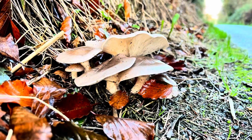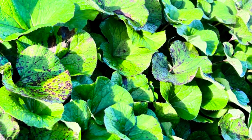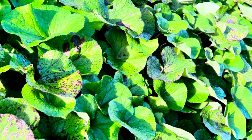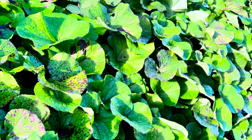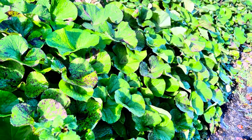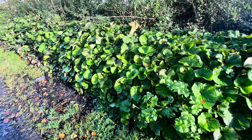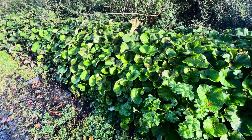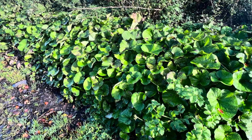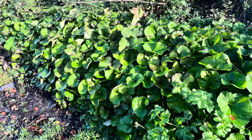Had some mushrooms growing down by our neighbor's house, so I took a picture of that one. This plant looks a lot like the wild ginger that grows by us, so I kind of looked into it, and it probably is the European cousin, and the European cousin isn't quite as hardy as our Canadian or North American wild ginger, but the leaves are very similar. One of the notable differences is that the European version, wherever it grows, tends to be evergreen, whereas ours definitely dies back in the winter. So this kind of coverage is just a nice little filler in a nice shady area just down the road from us. So I like showing that one.